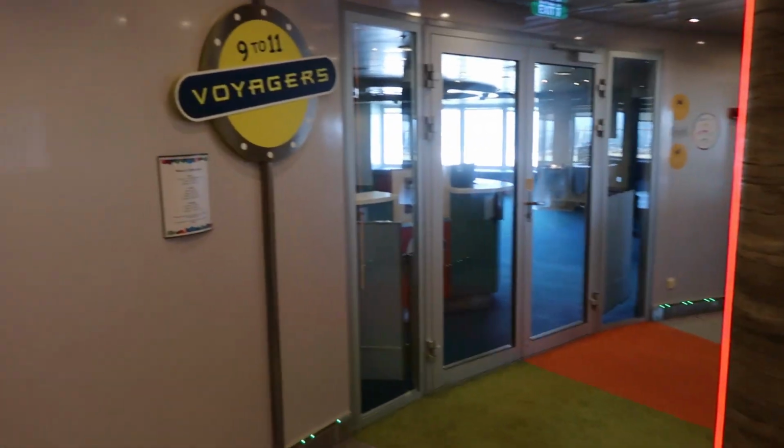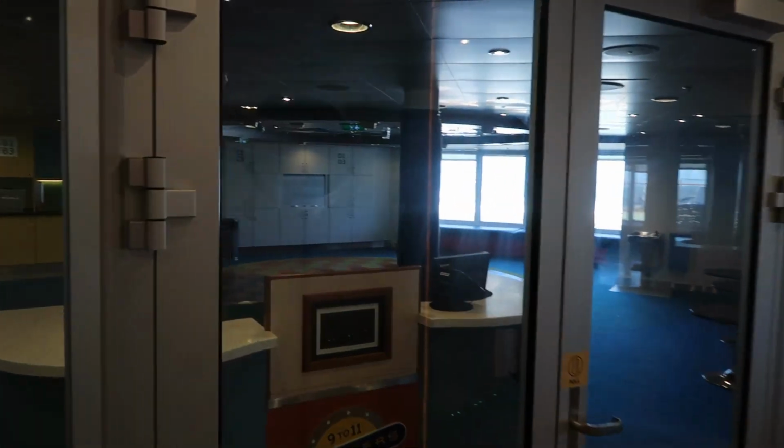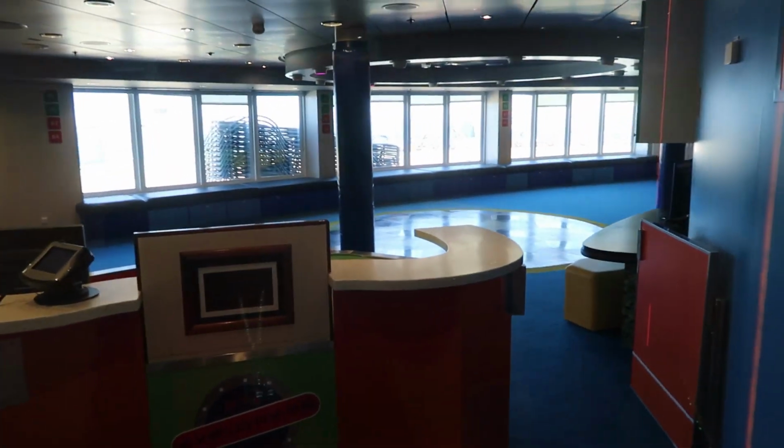Going back here, we've got the Voyager room, that's 9 to 11. Back here is the Aquanauts, 3 to 5. Explorers is 6 to 8. Come around, and then we're going to be going back the same way we came in.